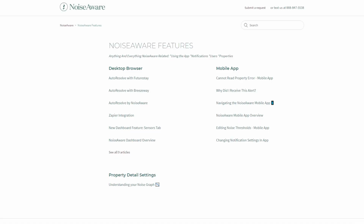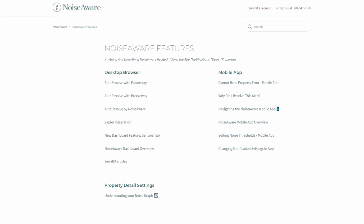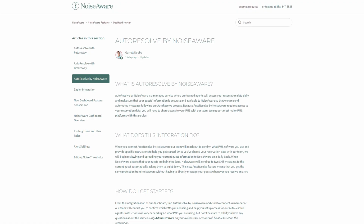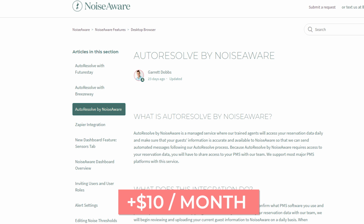They also have an add-in that you can elect to have, which gives you some of those automations that we talked about on the Minut side. This is their auto resolve feature that you can add in for an additional $10 a month. This makes this a more expensive option. And again, you definitely have very good noise detection here. You have a discreet monitor, but it is pricier than the other device and it still lacks features.